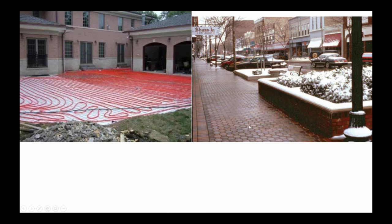This is a picture of Holland, Michigan. Holland has a nuclear power plant that has a lot of waste heat nearby, so they actually pipe that waste heat under their streets. We didn't end up doing this. We had a lot of opposition to this idea. The cost was very high for maintenance. We couldn't justify it from that standpoint.